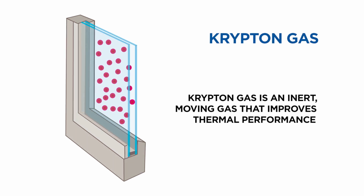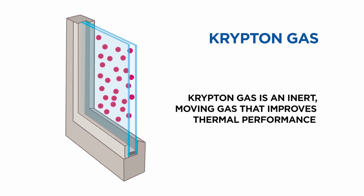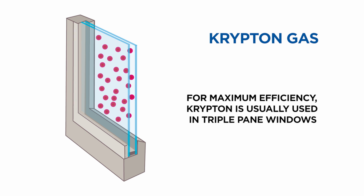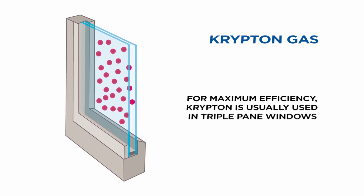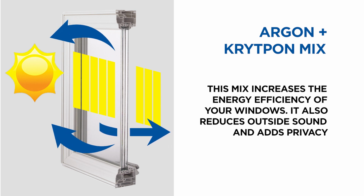Krypton gas is an inert, slow-moving gas that improves thermal performance. More dense than argon, krypton gas does an excellent job of preventing heat loss. For maximum efficiency, krypton is usually used in triple-pane windows. Why choose one? Window City introduces an optimal combination of argon-krypton mix to increase the energy efficiency of your windows. This combined duo also significantly reduces outside sound, adding to the privacy of your home.